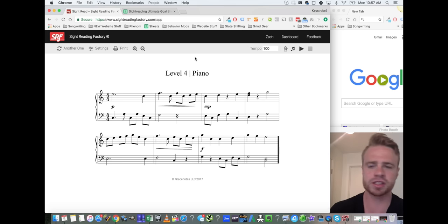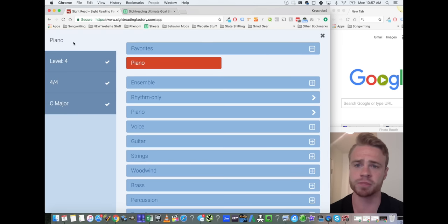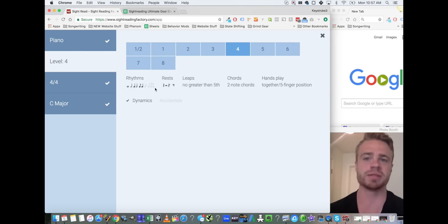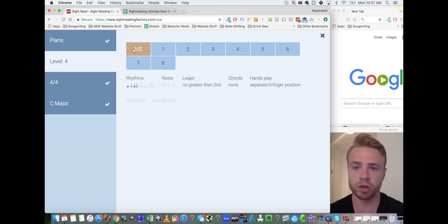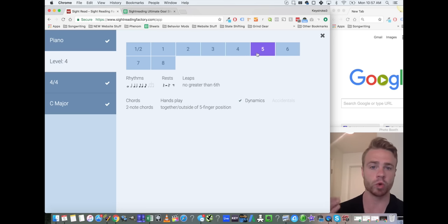All right, so let's go into the actual system in this software. When you go into settings, you can first pick the instrument. Obviously, we're choosing piano. Then, this is my favorite part, you can choose the level. And this is what I mean by systematically. There's level a half, one, and then through eight. And as you can see down here, if you're on level a half, the rhythms are very simple. Whole notes, half notes, quarter notes, and dotted halves. That's it. And as you go up the levels, they slowly and systematically add in more and more rhythms.